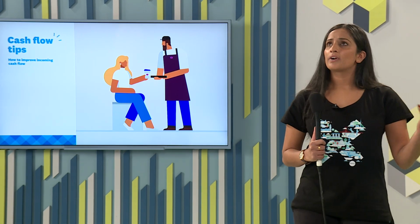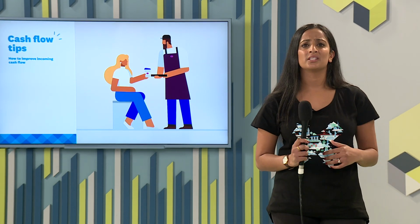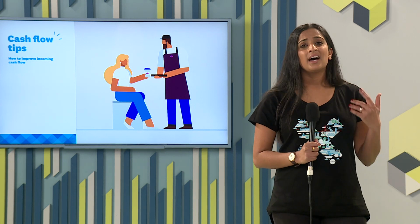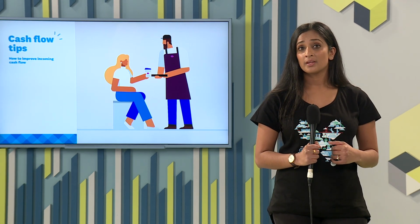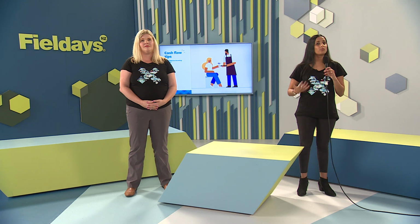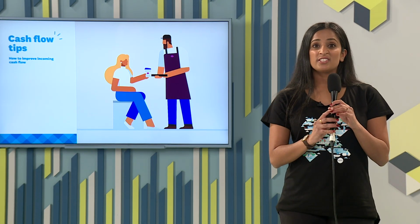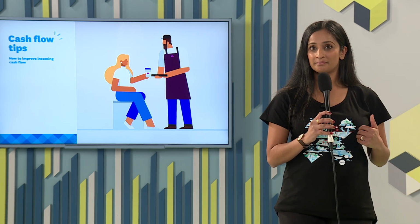So now let's move tracks onto inventory. Okay, so there's no surprises. Inventory is costly. It costs money to manage it, and it costs money to store it. Are there leaner ways that your business could manage its inventory? And when was the last time you performed a stock take to really identify what's on hand? You might have some obsolete stock lying around that you could quickly sell at a discount.